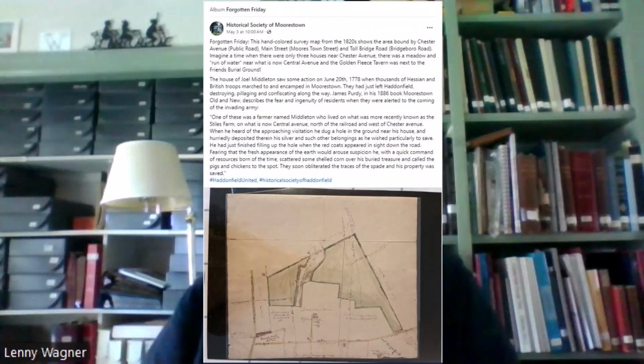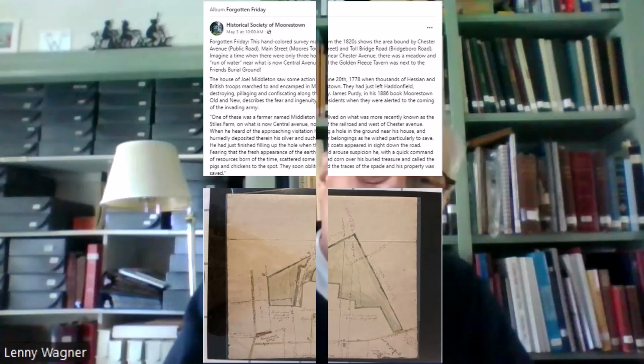We do a thing on our Facebook page called Forgotten Friday. It's hugely popular, and it's just a story, an anecdote about either a place in Moorestown or a person, and we try to make it topical. So we're in the midst right now. We just received a grant from the Historic Commission, New Jersey. It's a $25,000 grant.